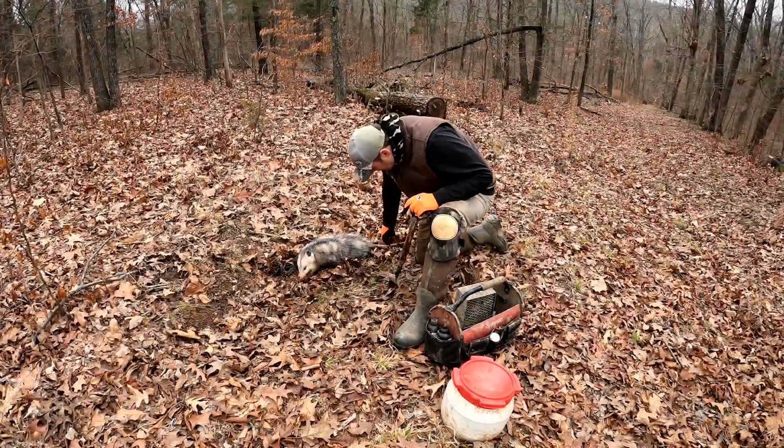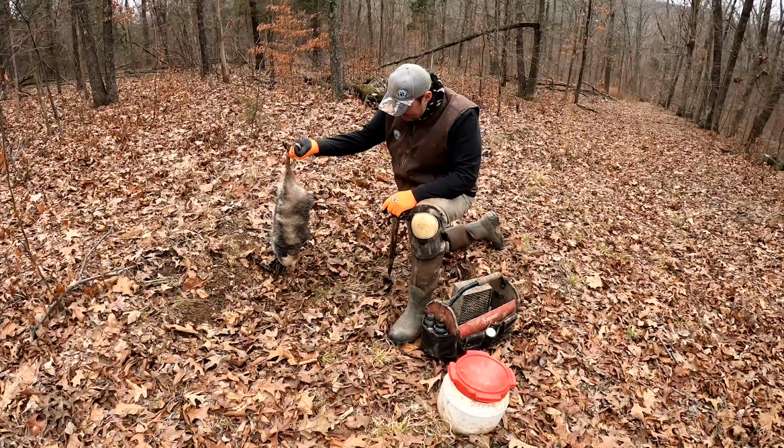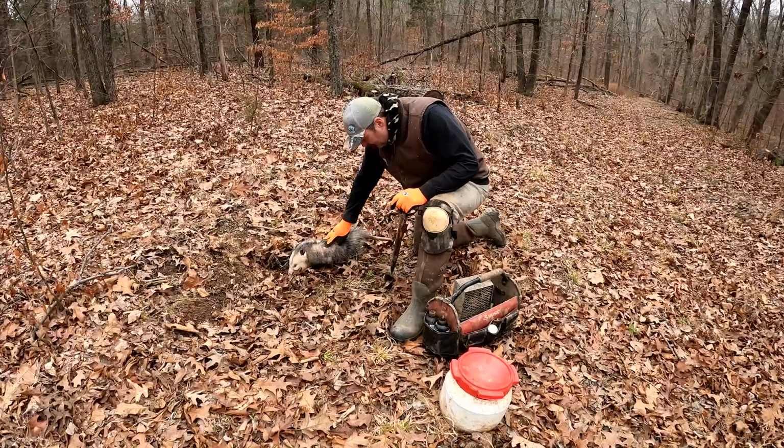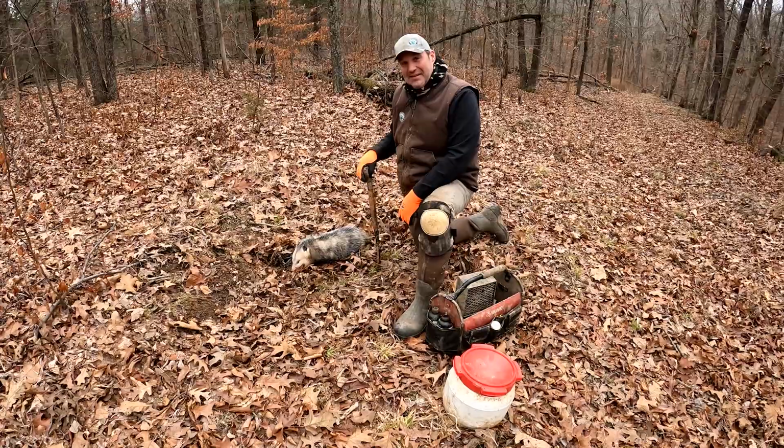Well, this morning we got, that is like one of the biggest possums I think I've ever caught in my life. Look at the size of that thing. Oh my Lord. Pretty animal. I might get that one tanned actually.